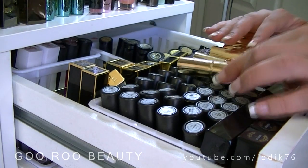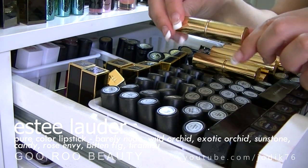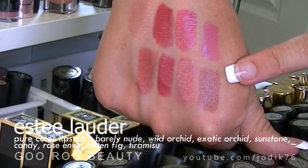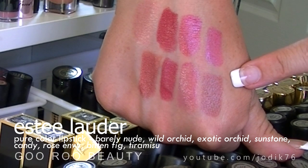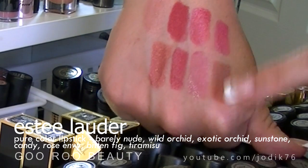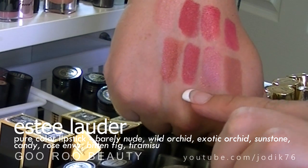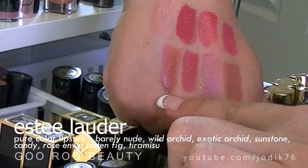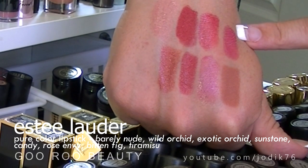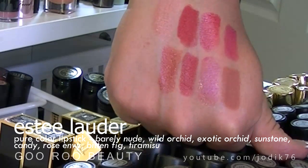I have some more here from Estee Lauder, all Pure Color in this beautiful luxe gold packaging. One Pure Color cream formulation in Barely Nude. Then I've got all Pure Color shimmers from there. These are apparently long lasting lipsticks. We've got the shade Wild Orchid, followed by Exotic Orchid, and we've got Sunstone. Up the top row here, we've got Candy, Rose Envy, Bitten Fig, and Tiramisu.